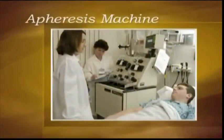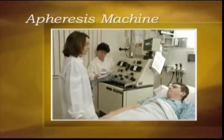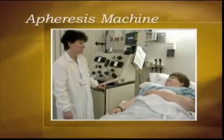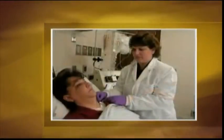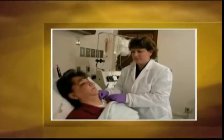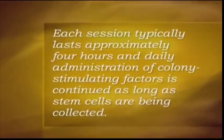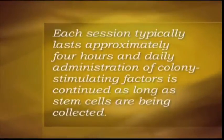During the stem cell collection, your donor is connected to an apheresis machine, also known as a cell separator. A needle is inserted into a vein in each arm. Blood is withdrawn from one arm and circulated through the machine, and the remaining blood components are returned through the needle in the other arm. One to 4 collection sessions on subsequent days are usually necessary to collect enough stem cells to use in an allogenic transplant. Each session typically lasts approximately 4 hours, and daily administration of colony-stimulating factors is continued as long as stem cells are being collected.